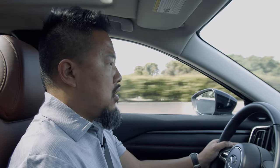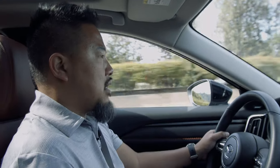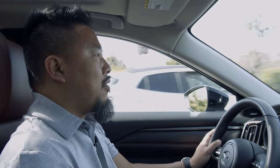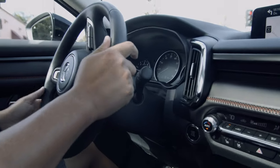You've got the 10.25 inch screen. You've got a really good setup. The feel of the steering wheel, the interior, it doesn't feel cheap at all. It feels really nice, almost premium. And we're just gonna go for a ride today.